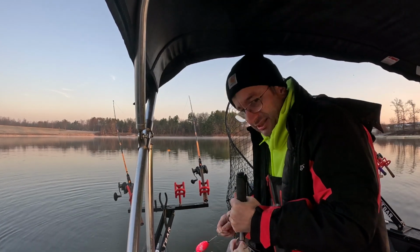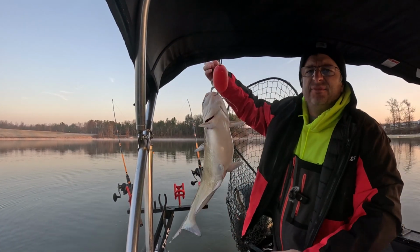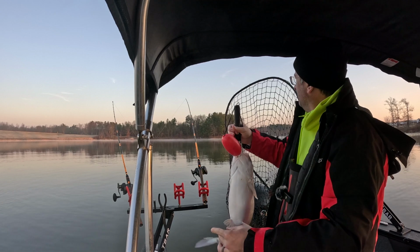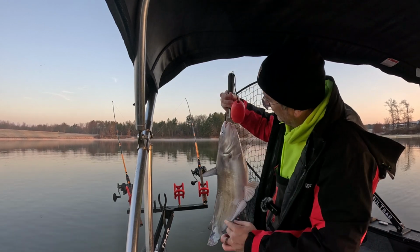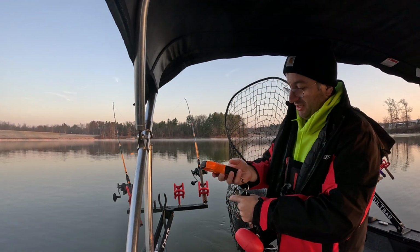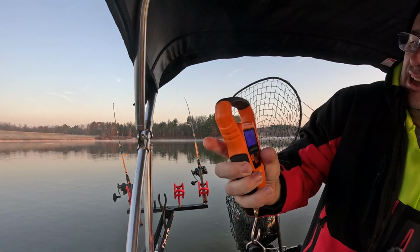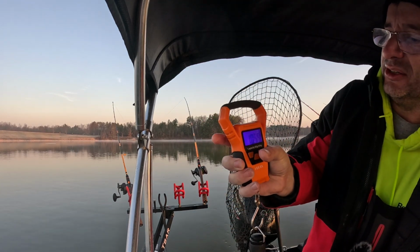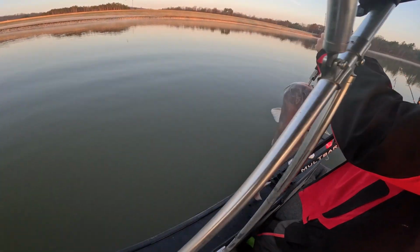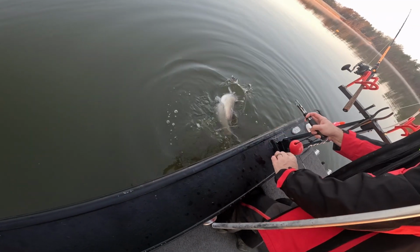Yeah, I don't think we'll keep this one. This one's probably a little bit too big. He's got mud. You can see where he's been laying in the mud down on the bottom. He's got mud all up over the sides and back of him. We'll get a quick little weight on him just to see what he is. About 11 pounds, a little under 11, probably 10 and a half. Let this one go. Keep going.